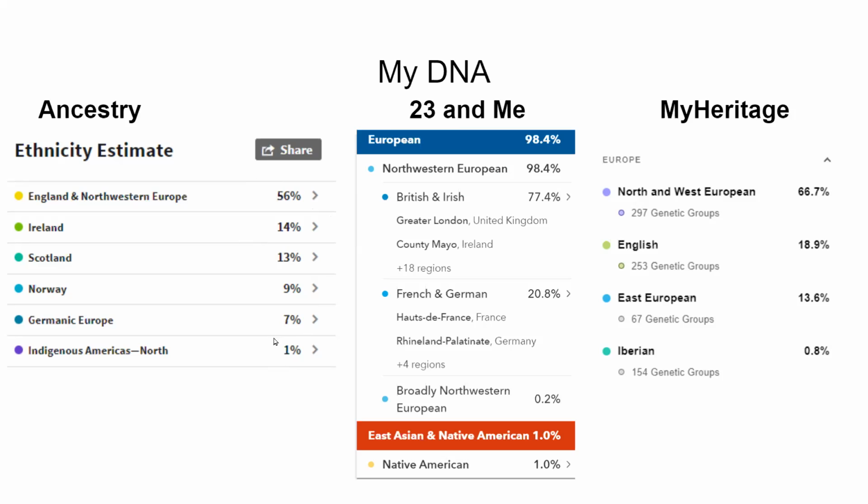And I get my 1% Indian, which, for those of you who have followed my genealogy, know I actually can document, which is amazing. 23andMe says 98% Northwestern European, which generally follows what's on the Ancestry, but it's a little bit different, but basically the same. And then they've identified different areas within Britain and Ireland and France and Germany that they associate me with genetically. My Heritage, somewhat the same.